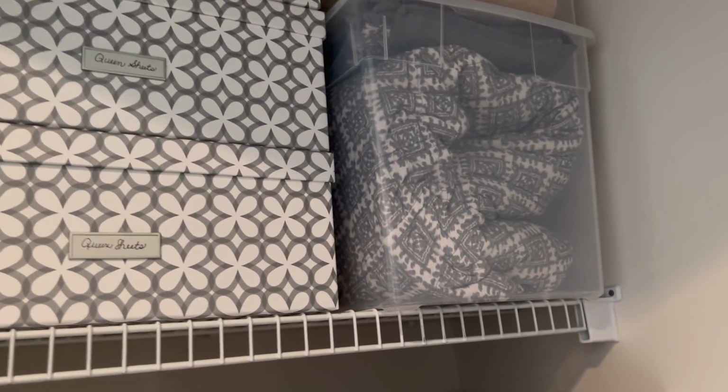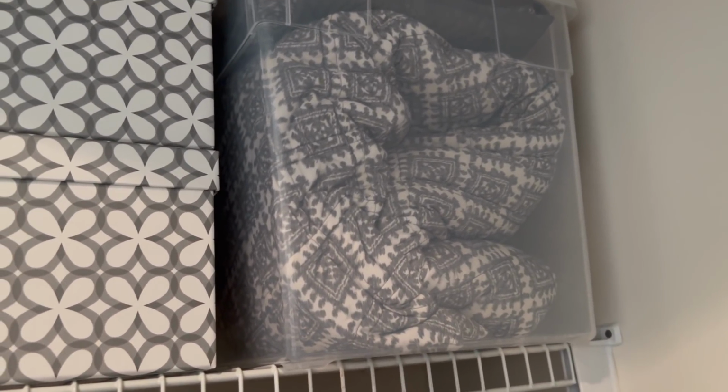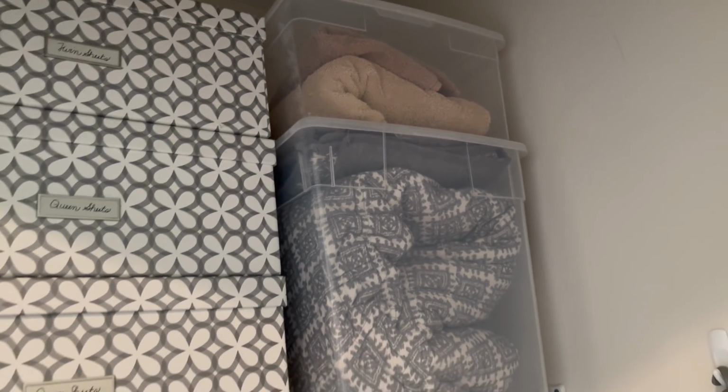And then over here, this is my guest bed. When I convert one of my son's rooms into a guest room, that's the quilt that I use, and then an extra set of guest towels up there.